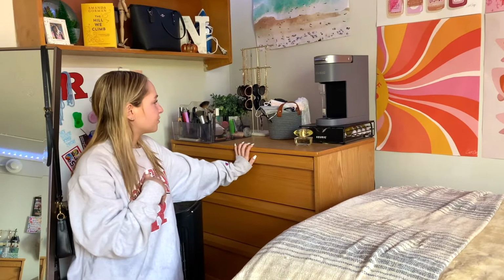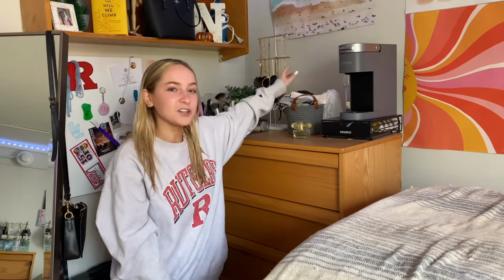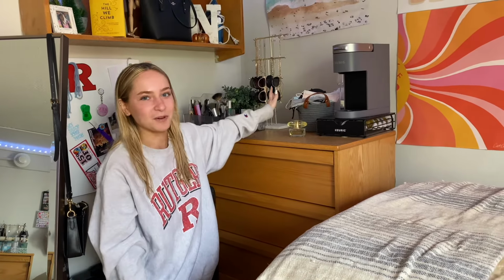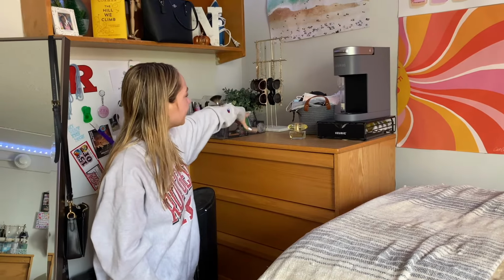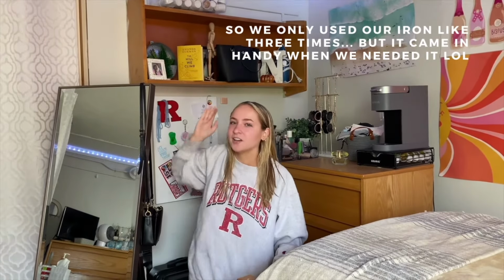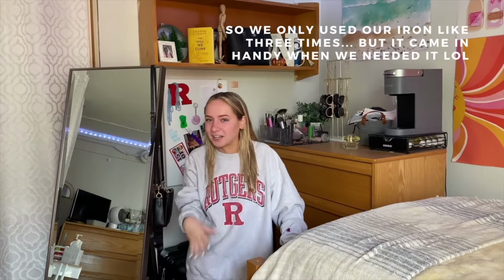My dresser, I use more for storage. All of my makeup is here. I also have my Keurig here, and I have storage underneath. We don't really use our Keurig that much. If you drink coffee a lot, definitely get one, but our dining hall does have pretty good coffee, and there are coffee shops around, so we definitely don't use it that much. We are still using masks at school, so I have a big mask container, which maybe you won't have to use next year, and then my jewelry. And then I also have my shelf up here, which is not as organized. I just put some random things. We honestly still have decorations from all the holidays. My iron is up there. I would recommend getting one. You're gonna need it for random things, and you're not really gonna think about it.